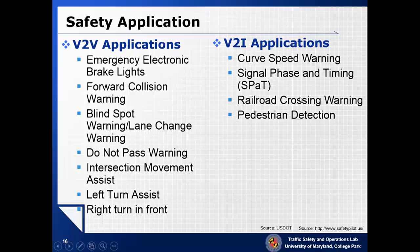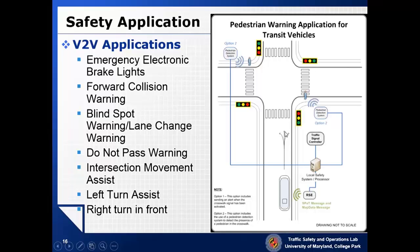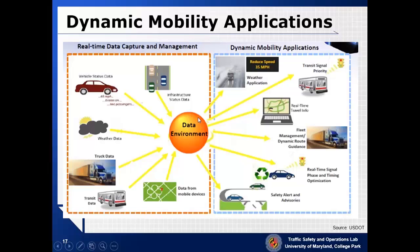So here are some applications, such as pedestrian detection, because some cars do not know there is a pedestrian, okay? And this is some kind of application. Ideally it is providing more data, basically, okay? In the mobility applications, you see all kinds of functions. You have infrastructure system status, all vehicles, everything comes with data. So that's why you may have heard about the big data problem. Now big data has become a big issue. Everything is data, everything is sensor, everything is information.